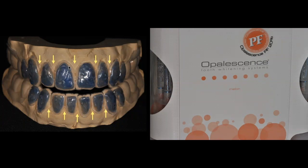And you can see how I have been able to scallop the tray just using a very fine scissor and going right in between each tooth, right into the gingival embrasures, so that I make sure that if there is any excess of gel, once the patient puts a tray in their mouth, it's easy for them to use just one finger and remove any excess that is going to be in contact with the tissue. All this needs to be explained to the patient prior to the patient going home.